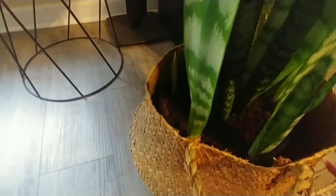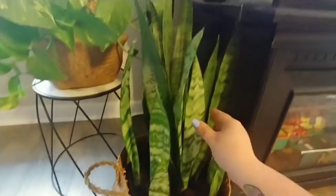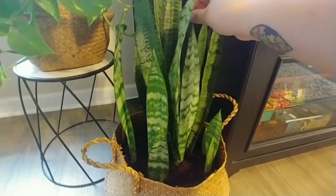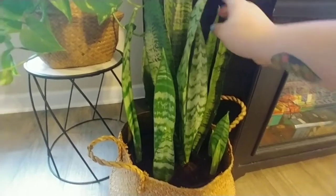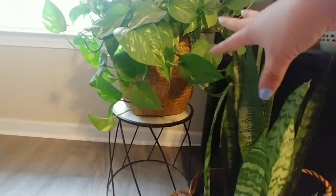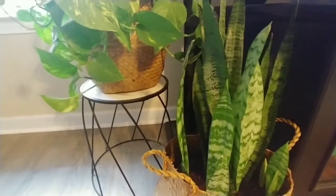But it's doing so well in this little spot. You know, this is more of a shade plant. Really, it likes indirect sun, so the pothos is blocking a lot of that sunlight that's coming in through this window. I think it's really happy in its little spot.